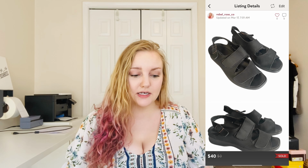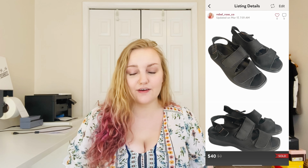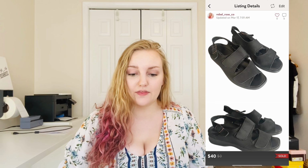They were leather suede sandals. I put all the information that I could in them. I kind of guessed on a price, and they finally sold for $40, which I think is pretty good.